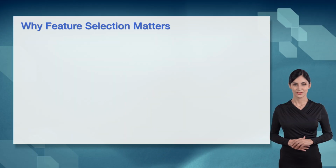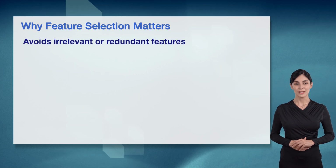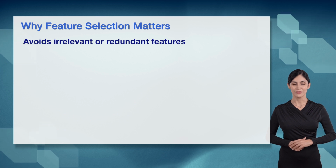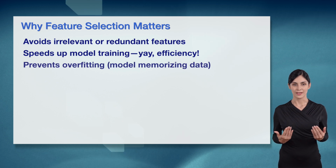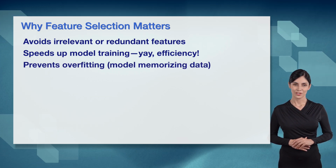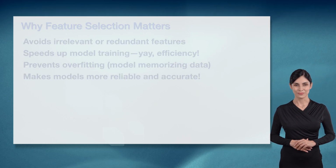Feature selection matters so much, and I'm so excited to share why. It helps avoid irrelevant or redundant features that can confuse the model, keeping things focused. It speeds up model training. Yay for efficiency? Who doesn't love that? It also prevents overfitting, where the model memorizes data instead of learning patterns. This makes models more reliable and accurate, and I'm passionate about its impact.